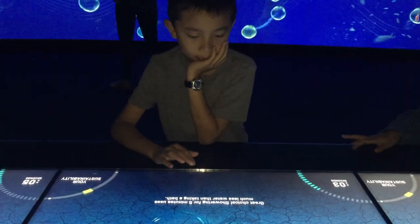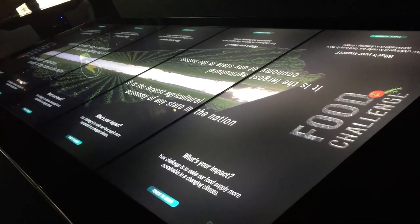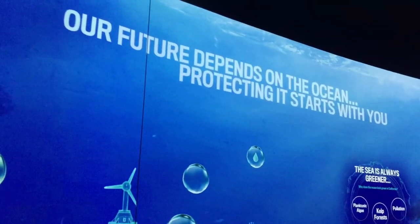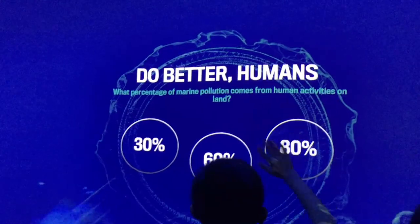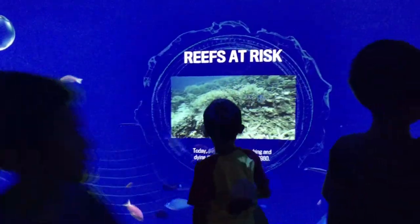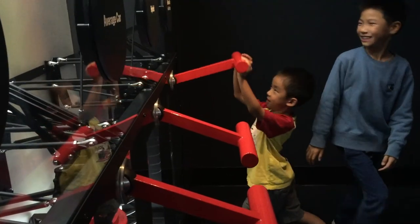These game tables let you make various choices to create resources for California. Now we're going to play with a 50-foot-long media wall. You wipe your hand over the bubble, and some of these bubbles have questions. There are even some physical hands-on displays here.